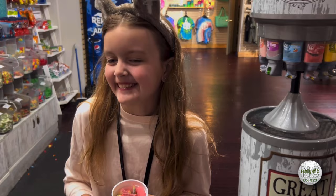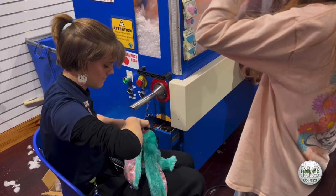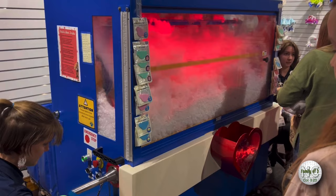Anna's getting ready to have her stuffed with stuffing. I'll show you what that looks like in just a minute. Anna's got a little rabbit she's gonna have filled. I gotta check off how fast she's getting her stuffing. There's the machine with all the stuffing. Pretty cool. We'll see how they do this.